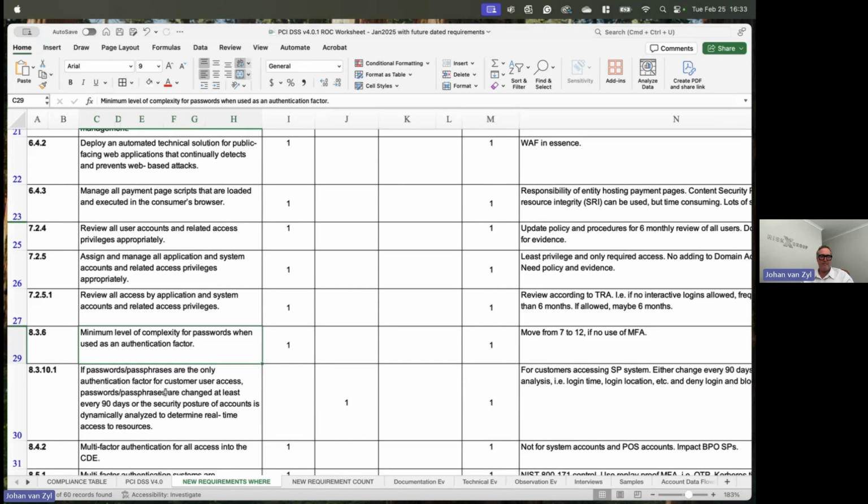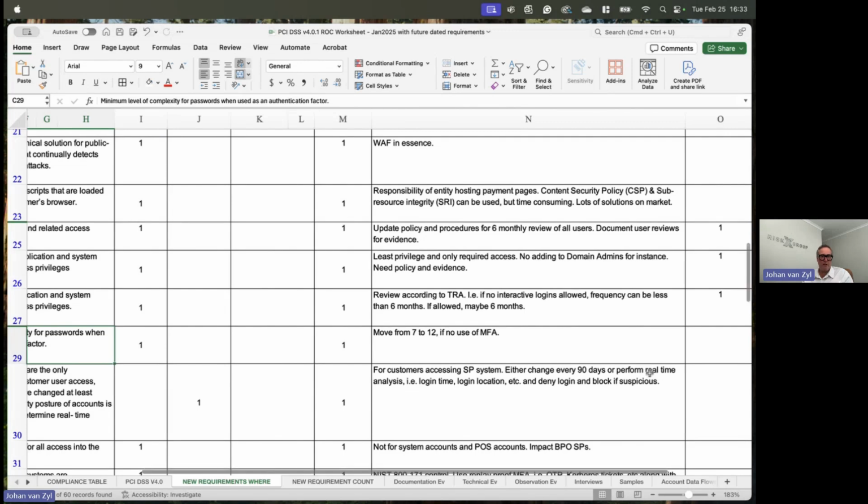Next one, 8.3.10.1. If passwords and passphrases are the only authentication factor used, you must change your customer passwords every 90 days. This one is quite an interesting one. It's for customers that access service provider systems. Many of you may access your service provider systems and have a login. So if you do not use multi-factor authentication, your service provider must ask you to change your password every 90 days. You can consider other things as well, such as real-time analysis, i.e., the login time, the login location, etc. If you see the customer sits in the UK and only logs in during this time of the day, and you get a login from deep dark Africa at a very funny time of day, you just flag that, deny the login and block it if it's suspicious. But it's easier just to change.